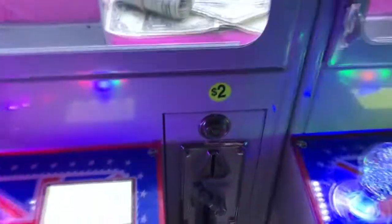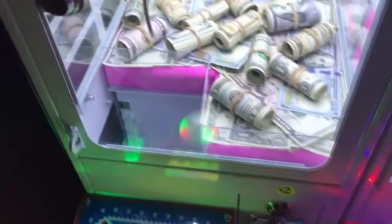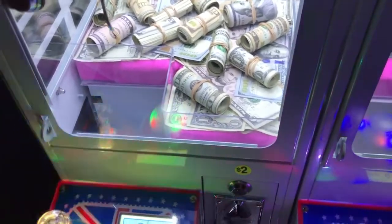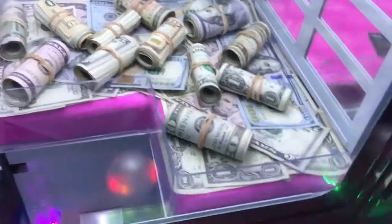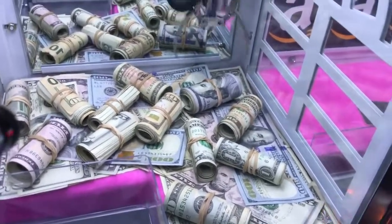It is $2 a play, which is pretty crazy. So a lot on the line here, but I'm gonna go ahead and try it. We're gonna insert, let's see, 8 quarters. There we go. We got one try on here for $2. Gosh, I guess I should just go for the $100 bill over here. I mean, that seems like the best deal. So let's see. Can we win it, guys?